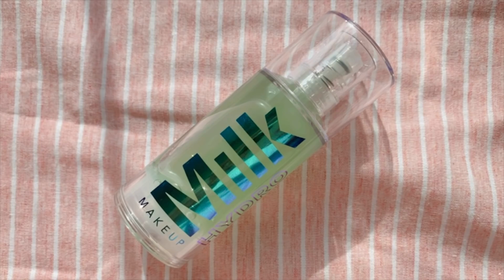This primer is the first one that made me believe in primers, so to speak. It's the first one that I noticed a drastic difference in the longevity of my makeup. This one really helps to adhere your makeup on your face all day. So if you're needing one that helps the longevity, I definitely check this one out. This one has been around for a minute, but it's seriously still the best.